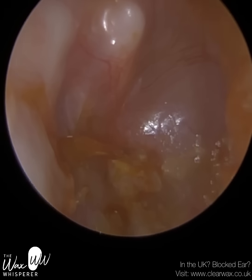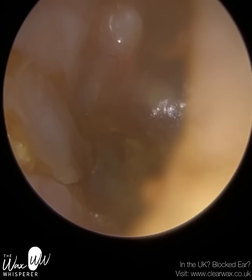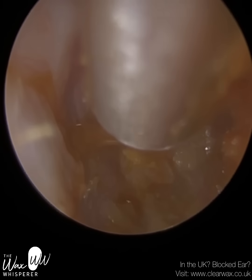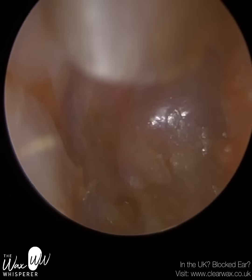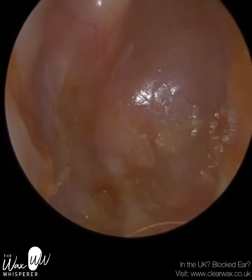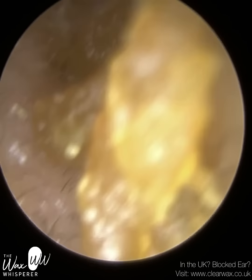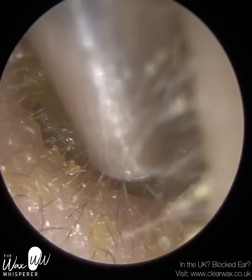And the white object there, I'm going to circle it when I do the left ear. That's what we call the lateral process or the short process of the hammer bone. And that's protruding outwards. And that's because this eardrum is sucked inwards and it's wrapped around the hammer bone. And that's why it's the hammer bone where I am now looking at the tip. The top white part of the bone is exposed.